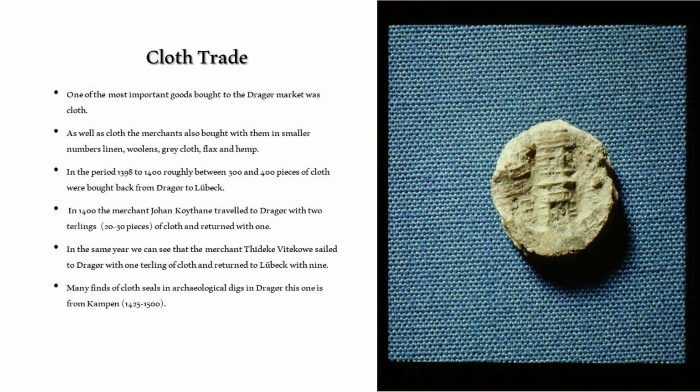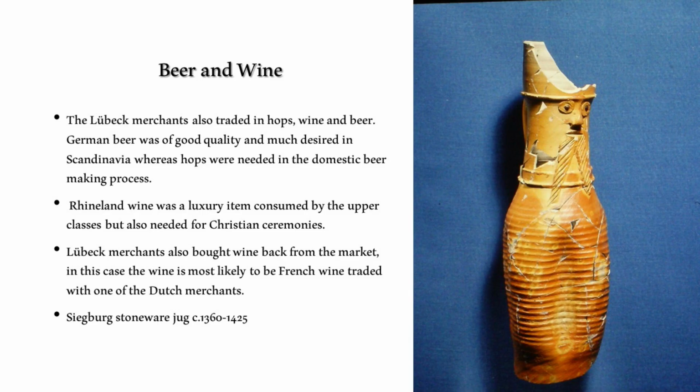In the same year, we see the merchant Fidiger Vidikau sailing to Drahwa with 1 turling of cloth and coming back with 9. And many finds of cloth seals in the archaeological excavations in Stockholm show the trade there. And here is one of the cloth seals from Kampen.